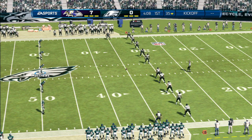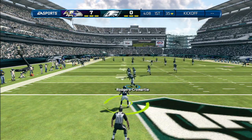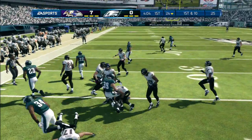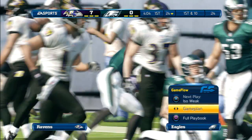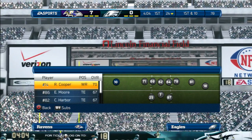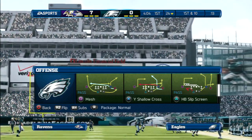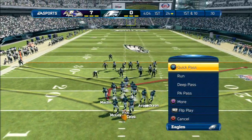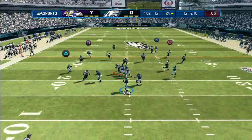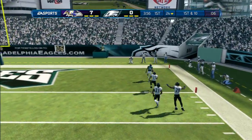Ravens getting set to kick it away. Going to be tackled right around the 24-yard line. Eagles getting ready now to start their drive. The quarterback's hollering out instructions. They come to the line of scrimmage. First down. Vicks looking long. And here he goes. And that's a touchdown.